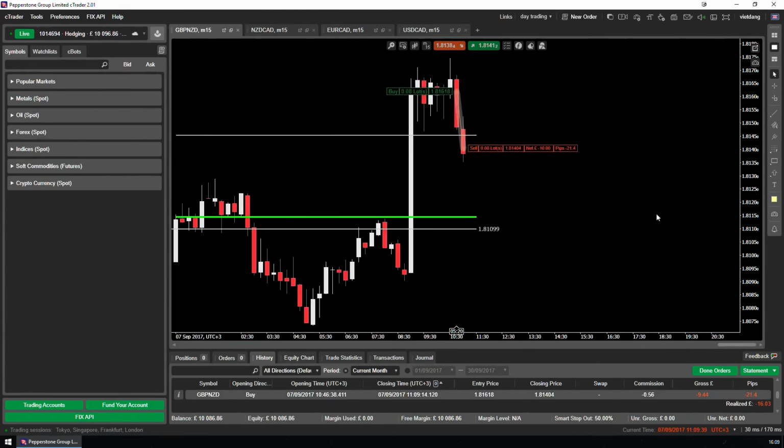There we go. So luckily I made the right decision and decided to use a half size for this. So even though it's a full loss, it's a full loss on a half size position, which is a half loss. Any reduction in the loss that I take is a bonus in my book according to the way I trade. So we'll put this down as a loss for today.